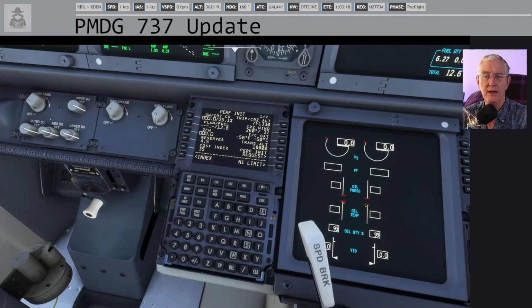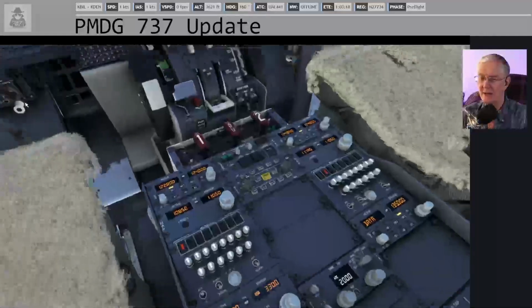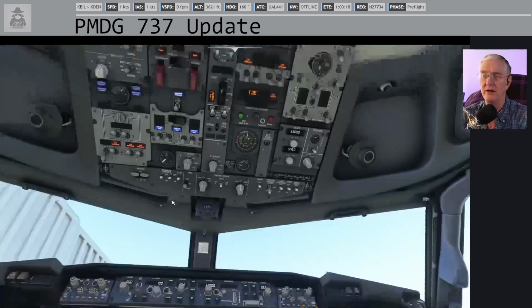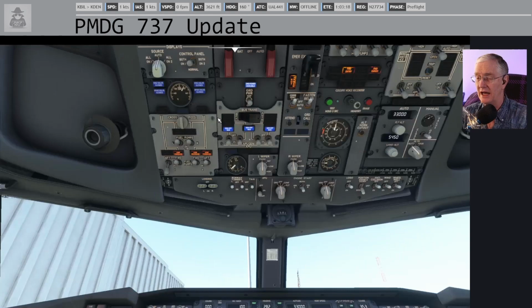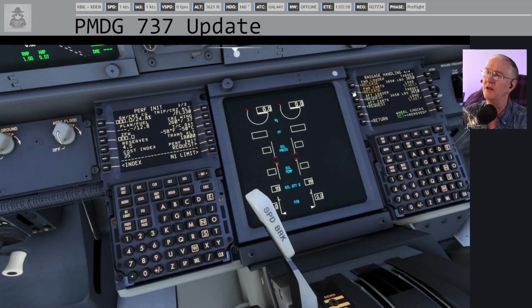Even though it's daylight, I also like to backlight the main panel. It just makes stuff pop out of the panel a little bit easier. I also like to backlight the instruments down here. I just can see it better on the screen. I don't know if that actually makes a difference, but I usually backlight my Boeing and my Airbus cockpit instruments, and also the MD-11 over on X-Plane.